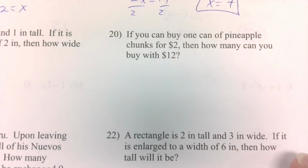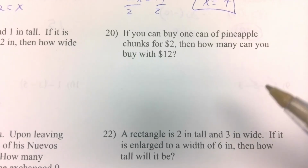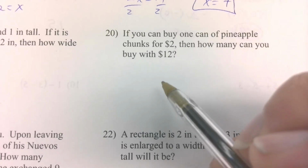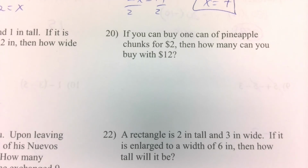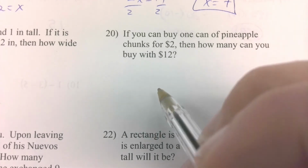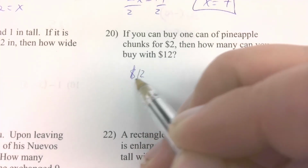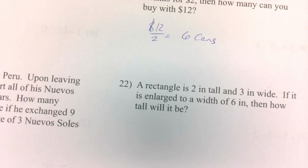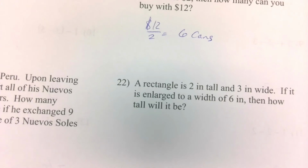Santiago, number 20, let's rock and roll. I didn't know we were supposed to do it like that, but this time. I don't care, as long as you're doing your math correct, it can be set up in a different way. Oh, nice. 12 divided by 2. How come you're dividing the 12 by 2? Because you're trying to figure out how many cans of pineapple. You need a can of pineapple for $2, and if you only got 12, you divide 12 by 2. You're totally right. Love it.